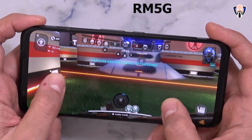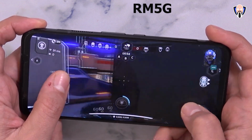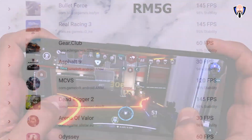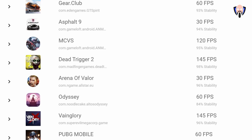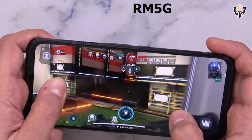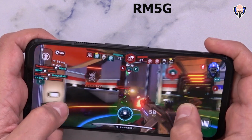Now, as far as gaming on the Red Magic 5G, this is where it gets a little bit different. There are a few games that are optimized specifically to run at 144 hertz. Again, they both have 1080p panels, but one of them has 144 hertz. So for that, Bullet Force as well as Real Racing 3 were able to run for me at 144 hertz or 145 frames per second. And those are things that you're definitely going to appreciate.